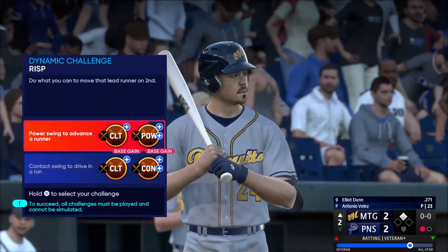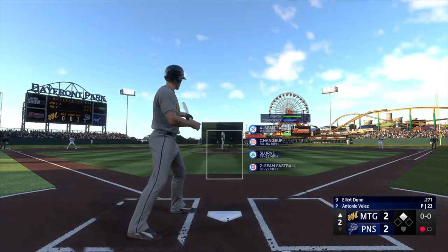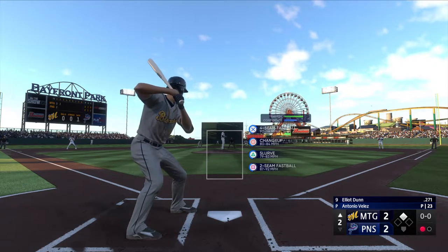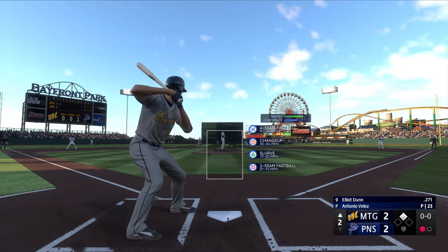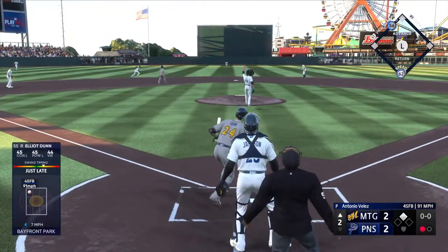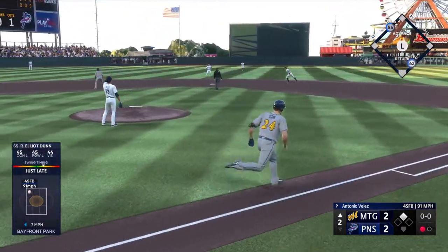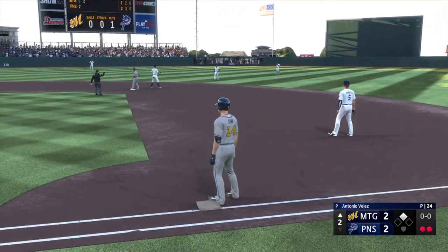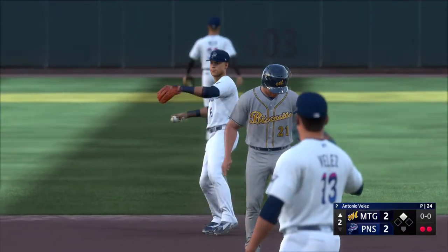And now the shortstop, Elliot Dunn. Top of the second. One on, one out. Score tied. Four-seam, changeup, slider, and a two-seam. Swing and a pop-up. Brigman has this one sized up, and he makes the catch. And there's two down. Well, that was a pitch you've got to crush. Unbelievable that he didn't.